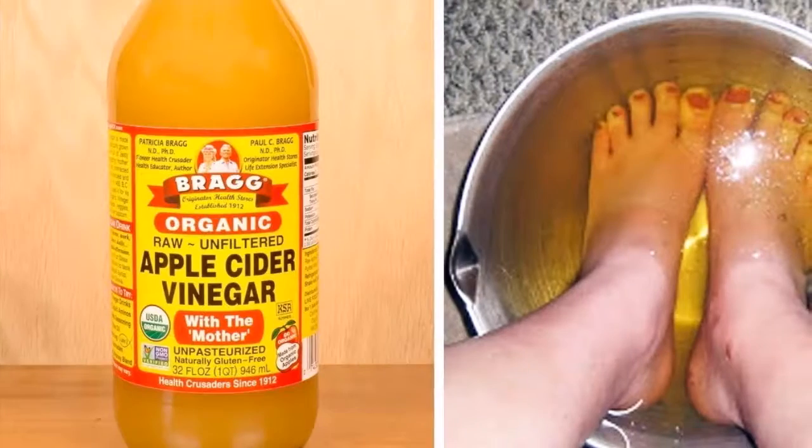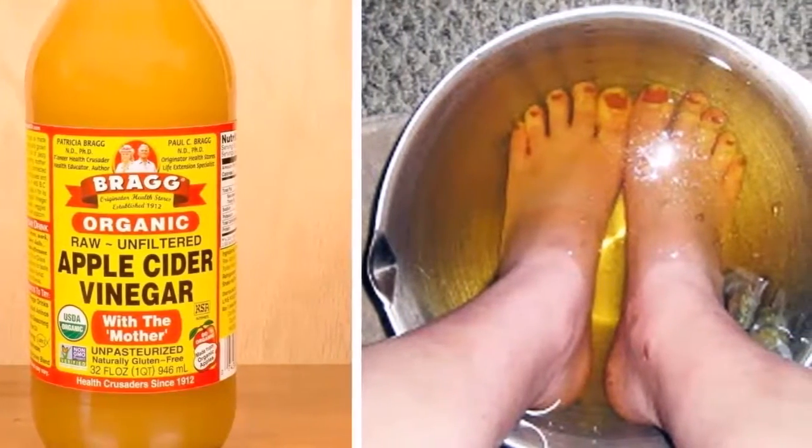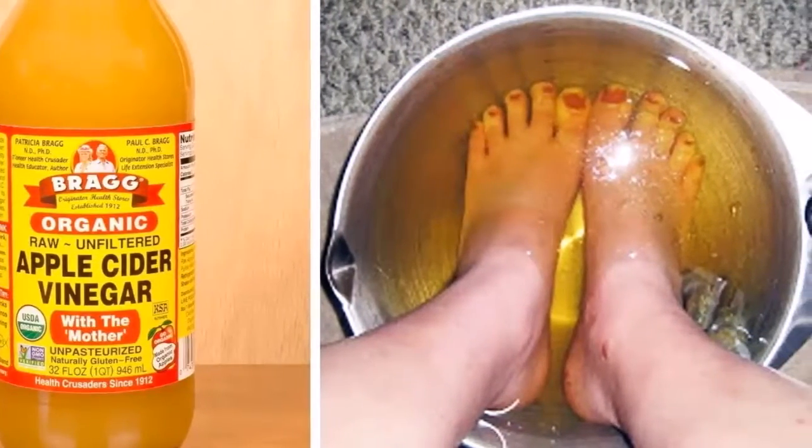Do it one time and probably the pain will go away on the first day. Repeat this procedure every 6 months or when you feel pain again.